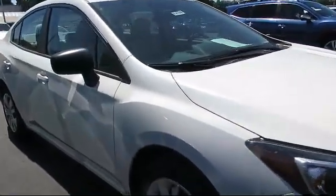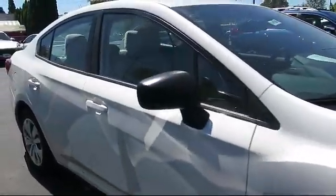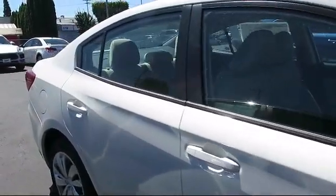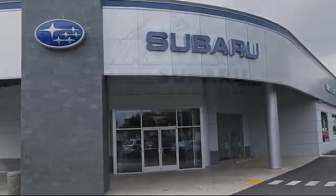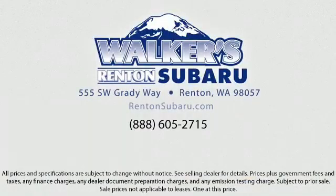Here's a look at another vehicle from our great selection of cars, trucks, and SUVs. It comes equipped with a 2.0-liter dual overhead cam engine, valet function, full-time all-wheel drive, Lineartronic continuously variable transmission, remote keyless entry, manual air conditioning, dual-stage driver and passenger seat-mounted side airbags, two LCD monitors in the front, tire pressure monitoring system, six-way driver seat.